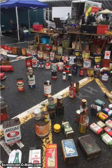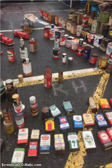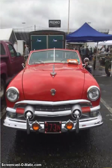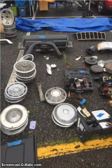Automobilia has become very popular over the last few years. All these cans are empty. We have oil cans here, we have gas cans, basically anything that will sell, and there's actually quite a big market for this kind of thing. Here's an old Ford. Looks kind of neat.